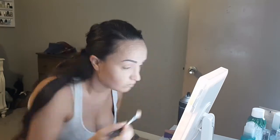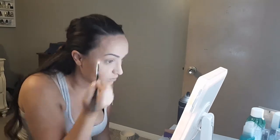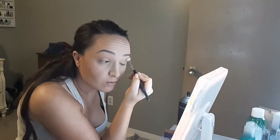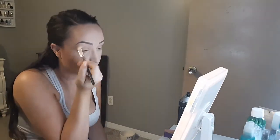Here I am just putting a neutral color into my crease with a fluffy blending brush. The palette that I'm using, I can't really tell. Oh, it's the Shannon Rose palette. I don't know if she still has them for sale, but oh my goodness, I can use it for everything. I use the pinkish color for blush. Sometimes I'll put it in my crease and all over my lids.